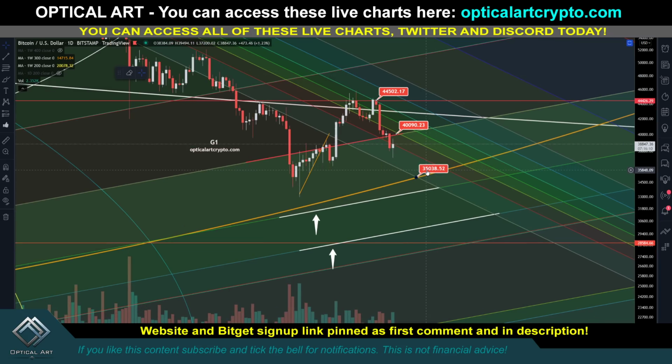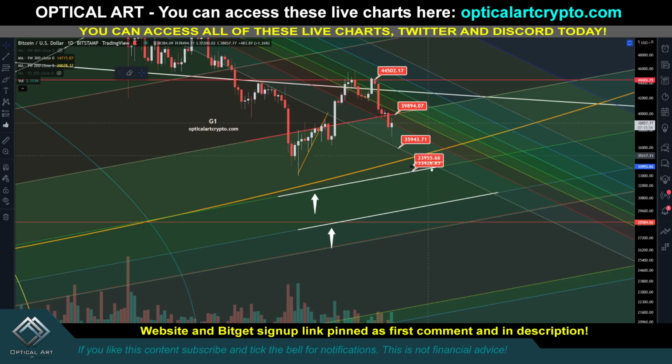Your next major support to watch. You can see right now your resistance to watch right here is around 39,894. Your next support to watch is going to be this line whenever you make contact. It's 35,943. Your next key support to watch is 33,426. And guys, as I mentioned before, at any point we break right around 30,000 down to 28,600, that's when I expect the capitulation to begin.